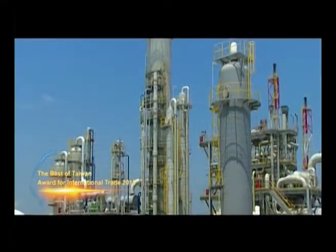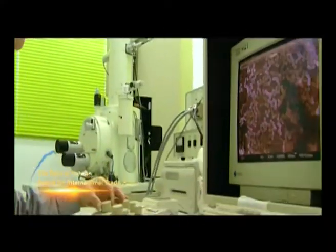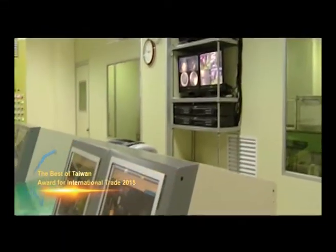TAITRA's parent company, the Changchuan Group, uses vinyl acetate to manufacture PVA polymer. Changchuan's ability to design new formulas for raw materials means TAITRA has seen a 70% increase in production. Equally adept at vertical integration has been the Formosa Plastics Group.